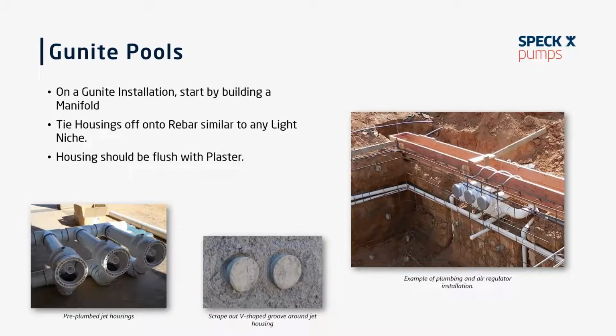So moving forward, do keep in mind that you can install these systems on any type of pool, be it gunite, polymer, steel wall, or fiberglass. I'm going to get to all of them eventually, but we're going to start with gunite. I'm a little biased in Florida here. And so we'll start with gunite installations.